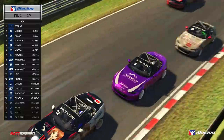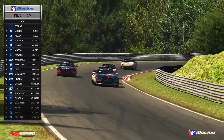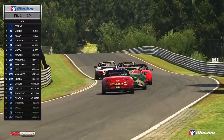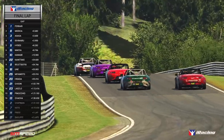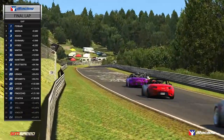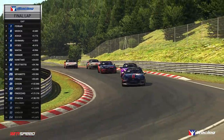Atsushi Une thinks about going around the outside of Courage Curve. That is a very brave thing to do, and he's going to do it. Just two wheels in the grass. That was phenomenal. Yeah, an inch from catching that grass and ending up in the armco and throwing it all away on the last lap, but it's not done. These guys are crazy on the final lap now.